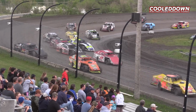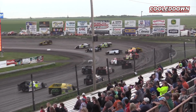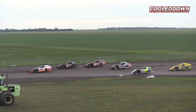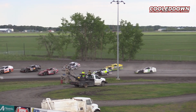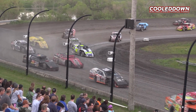Out of shape, but continues down the racetrack. He's got to be careful when he re-enters. Sean Roy, the Pepsi Canadiana motor in number 8, flying down the racetrack.